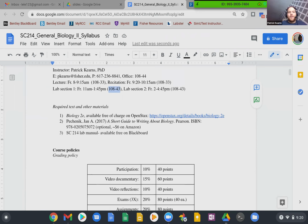In terms of required materials, I don't require you to buy anything for this course. I think the price of admission is pretty high for any college, and Fisher is no exception to that rule. So I don't require any materials for you to purchase. There is a free and fantastic open source biology textbook called Biology 2E. It's available free of charge on OpenStax, which is a great resource provided by, I think, Rice University. I recommend if you ever need a textbook for anything, you check OpenStax. They have a lot of great stuff.